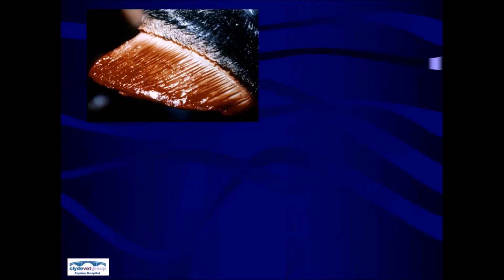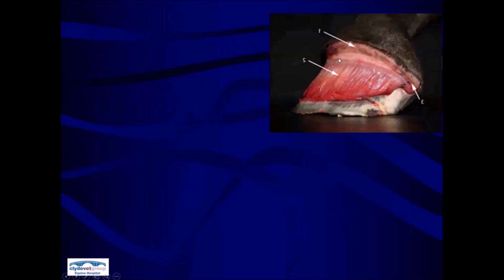To show this in a more real life, you can see how vascular, how great a blood supply we have of the laminae here, and how it interdigitates here down onto the sole. And we can see the coronary corium here, which produces the dorsal wall.